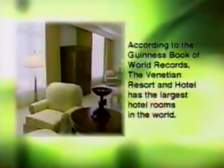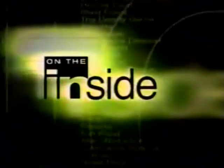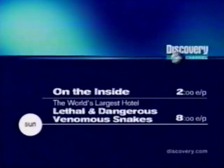According to the Guinness Book of World Records, the Venetian Resort and Hotel has the largest hotel rooms in the world. Coming up next, 615 miles of crown molding, 6 football fields of windows, and 700 surveillance cameras. Appearance is everything. A massive job as On the Inside continues. World's largest hotel, and Sunday at 8, lethal and dangerous venomous snakes.